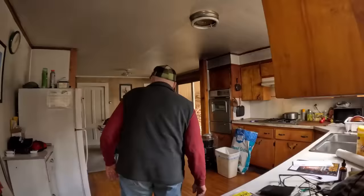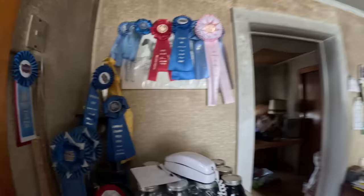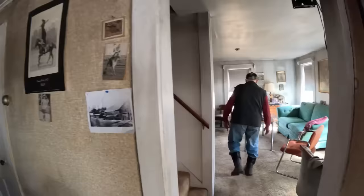Nice. Here we are in George's bachelor house. He's got his inventory. And he's got wood out here, and he's got some plants going, it looks like. Started already. Okay. Here's that plow. Here you go, right here. There it is right there.